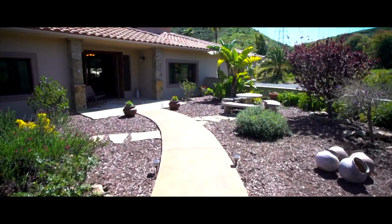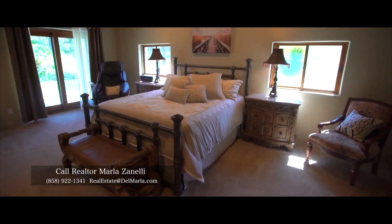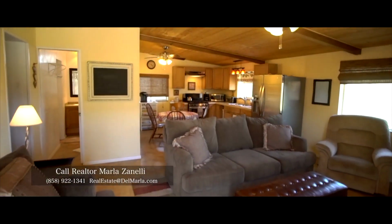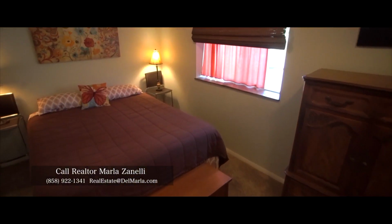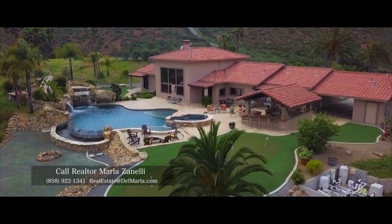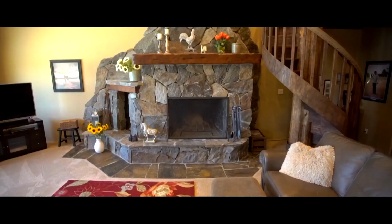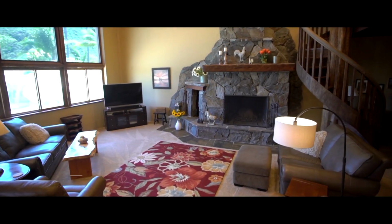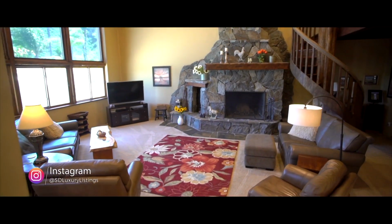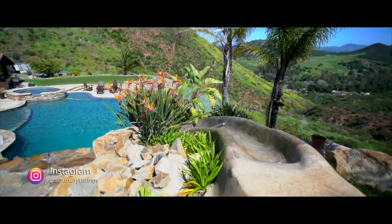The main house is a 4-bedroom, 4-bath, around 4,000 square feet. The guest house is 2 bedrooms, 2 baths, around 700 square feet. What really captures me when I walk into that home is the fireplace. The fireplace is magnificent and it's made of stone. And how about that 16-person jacuzzi with that pool? And that slide is a real commercial grade slide that's on the pool.